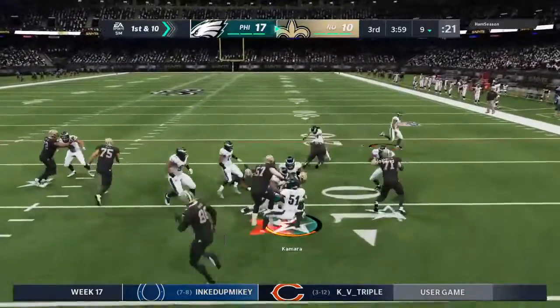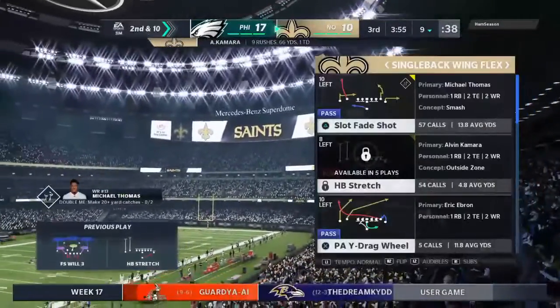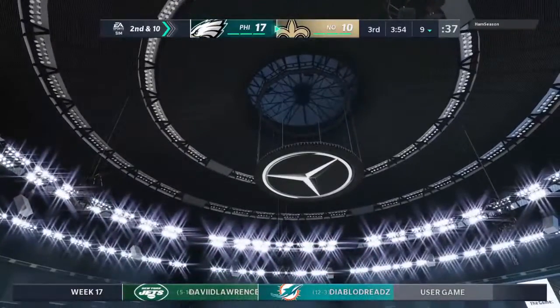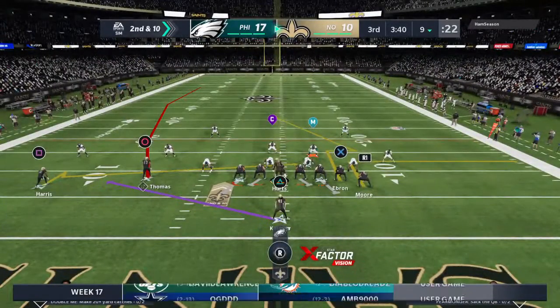On the ground, this is Kamara. And they're going to stop him right at the line of scrimmage. Just no cutback lane to be found whatsoever. 2nd and 10. I know that speed is the hallmark of today's NFL game, but the key to good rushing defense is still having your linebackers set the edge.